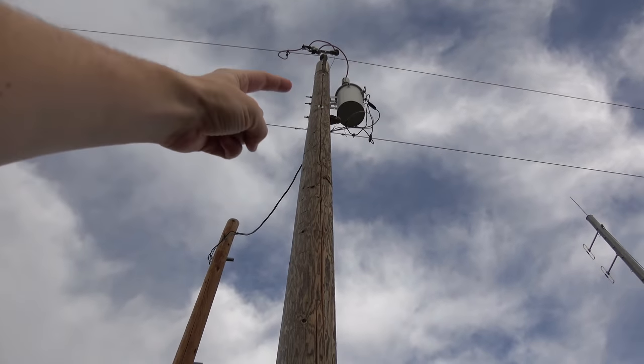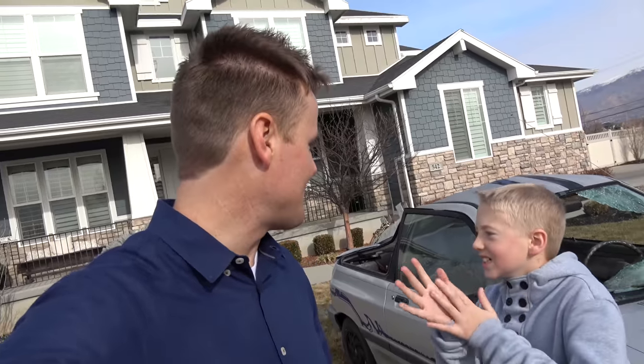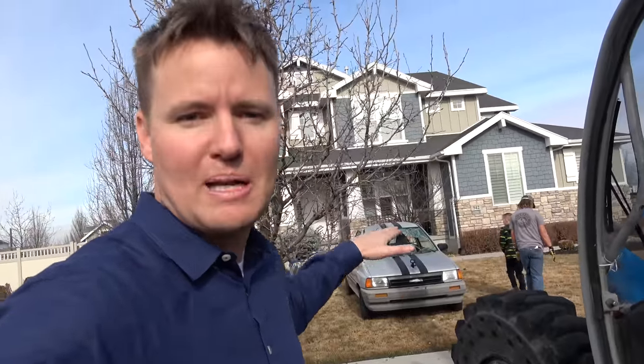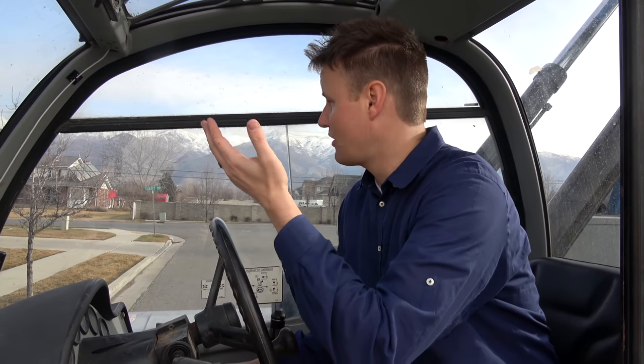What would happen if this dropped off of the pole? Well, it wouldn't damage that. It would damage whatever it lands on. We need to take apart this transformer and see what's inside of it. I'm going to see if I can scoop in and pick up the car and move the car. We have a forklift. This thing's supposed to lift 6,000 pounds. Let's just pick the whole thing up, take it over and put it on the driveway.